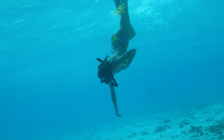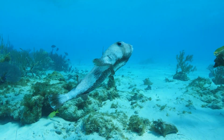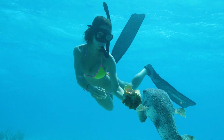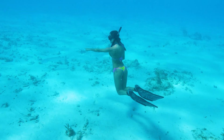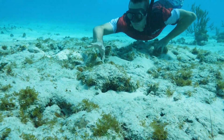And then there was this huge puffer fish, this big blowfish that just swam right up to Luiza and was checking out the conch that she just grabbed. We also saw some barracuda while we were out there looking for the conch and the lobster. So there were some cool little fish that were swimming up on that sandy area as well. After we played around with that puffer fish for a while, we went back to catching some conch.